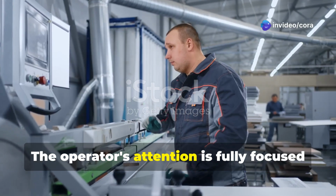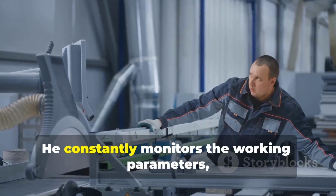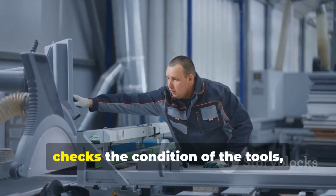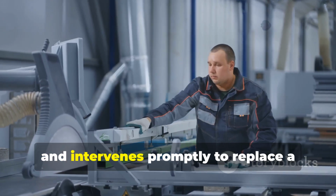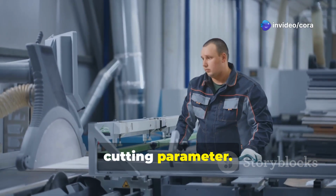The operator's attention is fully focused throughout the entire cutting process. He constantly monitors the working parameters, checks the condition of the tools, and intervenes promptly to replace a worn-out milling cutter or to adjust a cutting parameter.